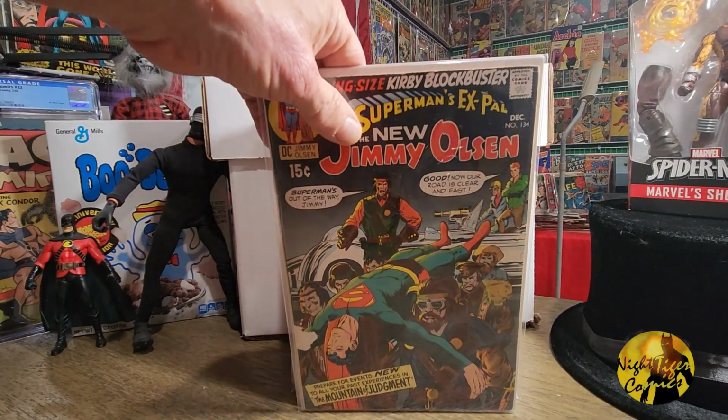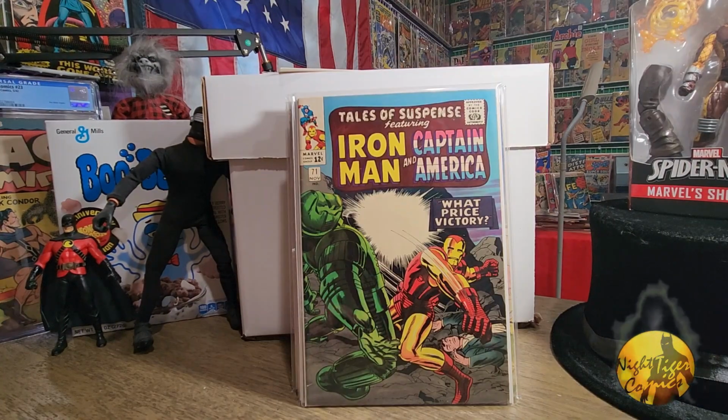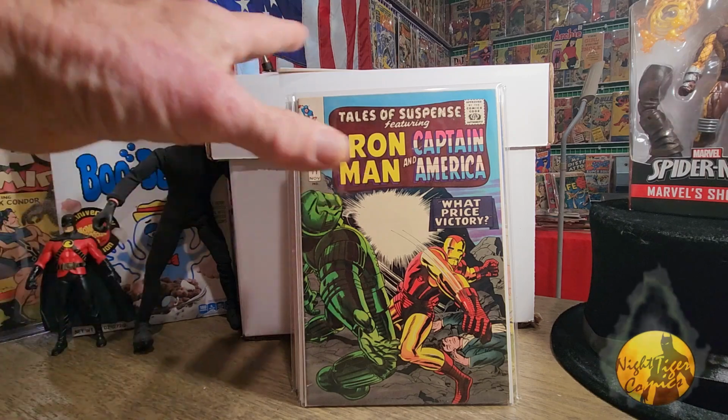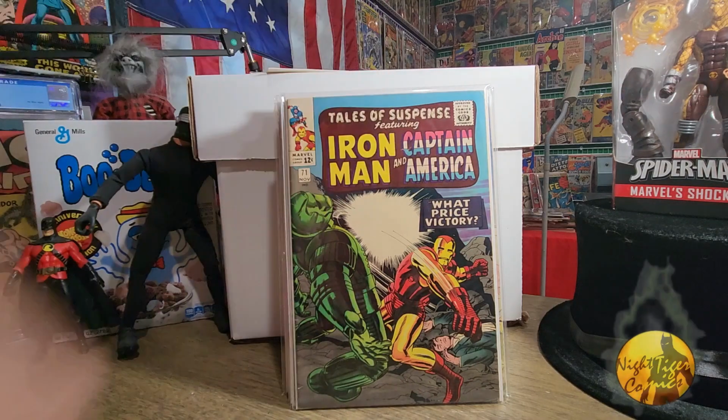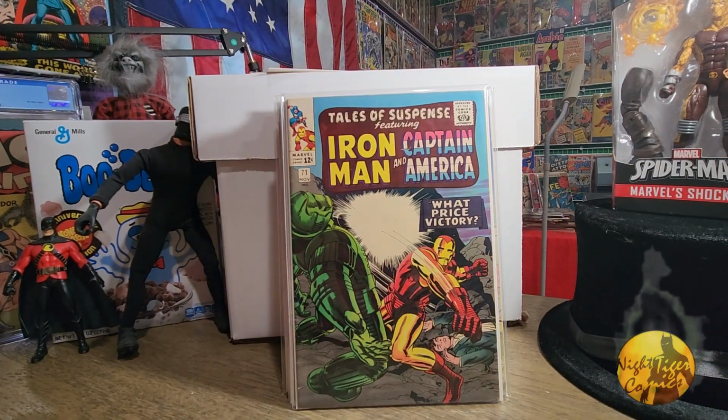Next. And the last non-Golden Age blue book that we're showing today is Tales of Suspense number 71, November 1960-something, featuring a killer Jack Kirby cover. When I saw this book for the first time on eBay, I needed to have the highest grade copy I could find, because this is just a gorgeous cover. That blue in the background is just awesome. Nice Kirby action right there.